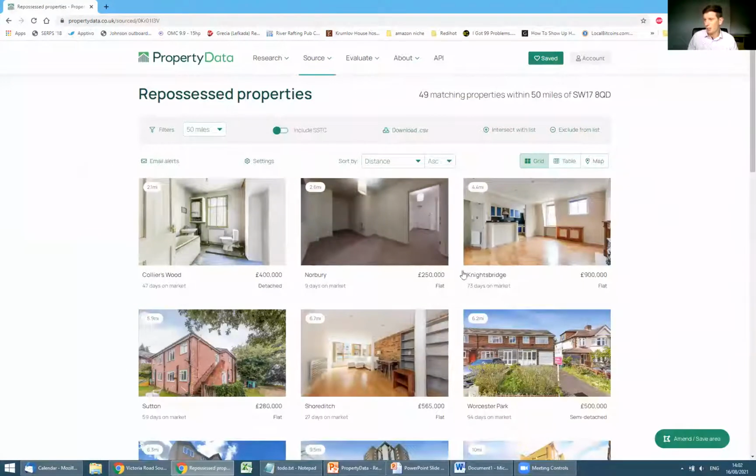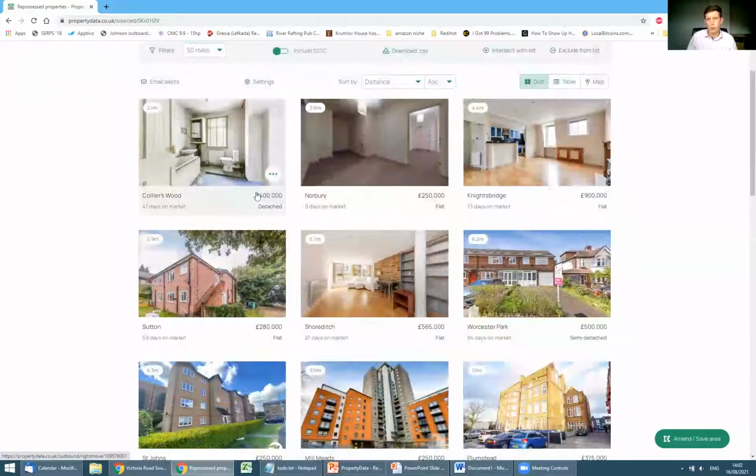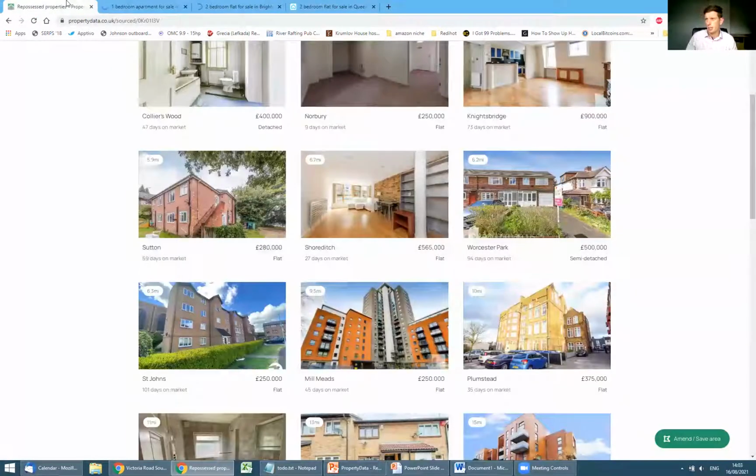So if you go on here, it has now come up with all of the properties within a 50-mile radius that have those repossessions. We've already looked at that one already. This time around, it's going to be bringing them from all of the portals. So you've got some from Rightmove, some from Zoopla, some from OnTheMarket, and it's automatically worked it all out for you.